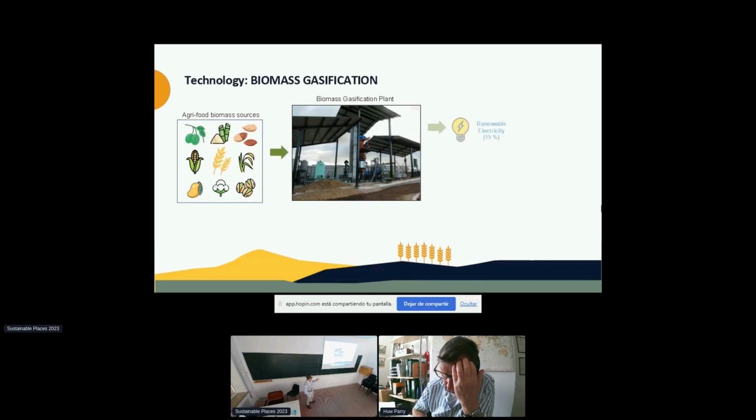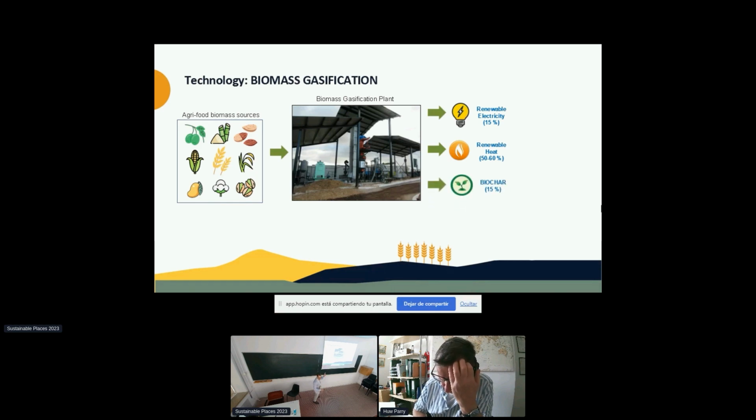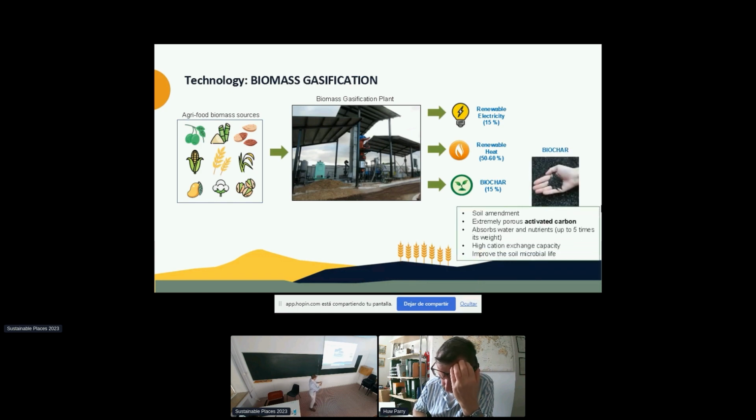This is how it looks. We have a huge tower that is fed with the biomass wastes, and as an output, we have renewable electricity, renewable heat, and the biochar I was mentioning a few slides before. The proportions of these 3 products can be variable depending on the conditions, on what biomass we are providing, on temperature, humidity, and other different things. But these are the boundaries we are targeting. And this is how our biochar looks, a blackish powder.